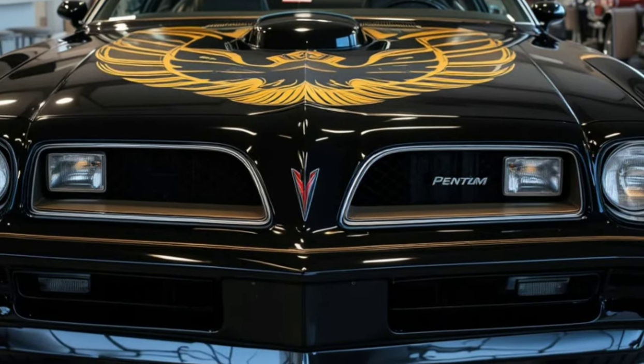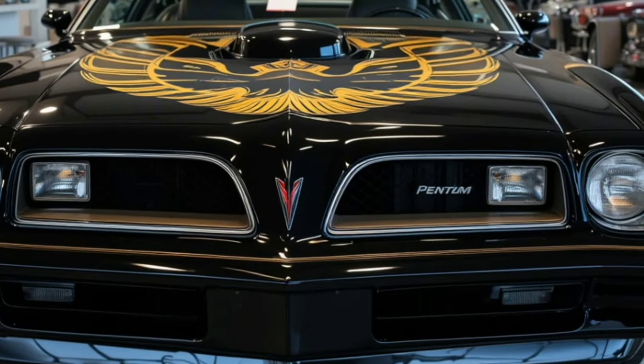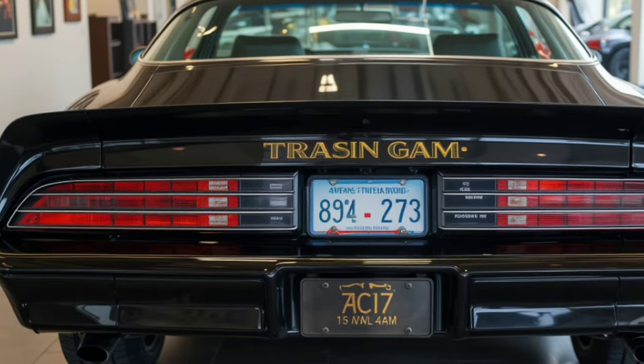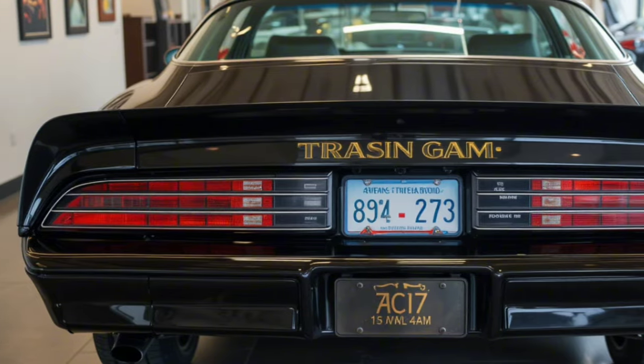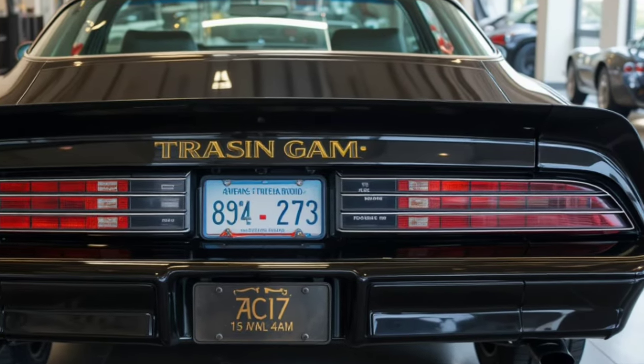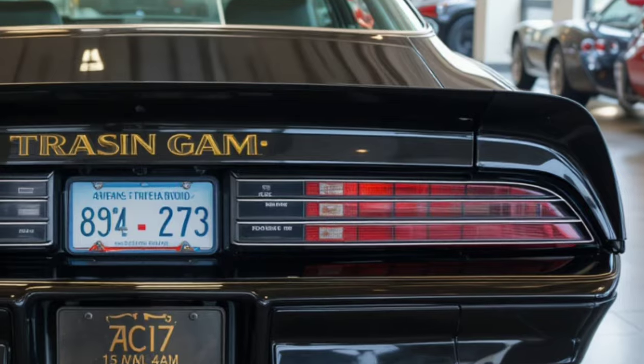Today, we're turning the spotlight on one of the most iconic muscle cars to ever hit the pavement, the 1977 Pontiac Firebird Trans Am. This isn't just a car. It's a cultural phenomenon, a symbol of pure American horsepower and attitude.